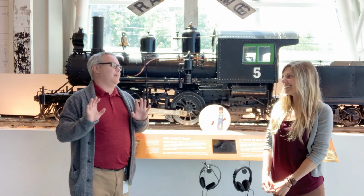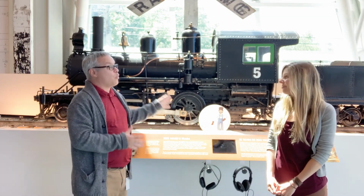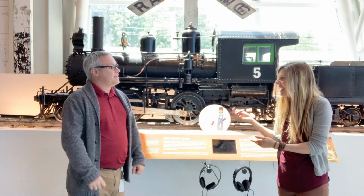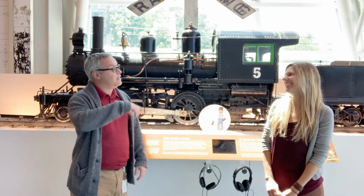So the detail is incredible, and the way it worked was incredible. It was a real working steam engine that he used to take people around. Oh yes, yeah, and James Upham remembers getting on the train and going around.